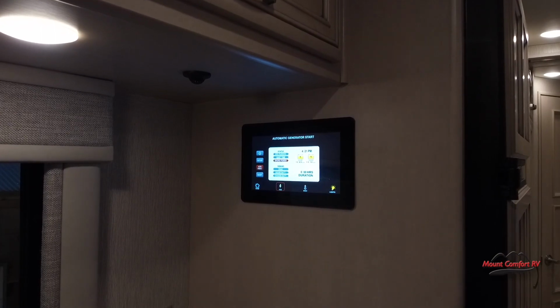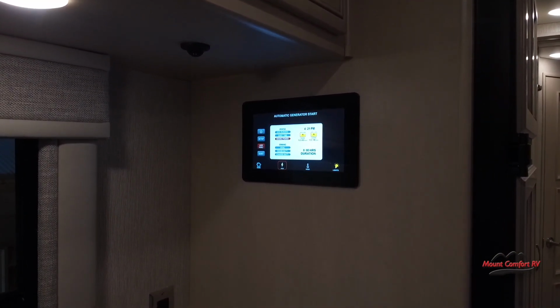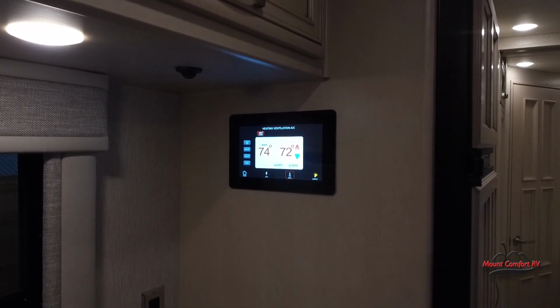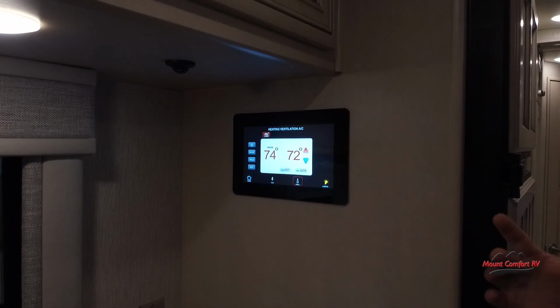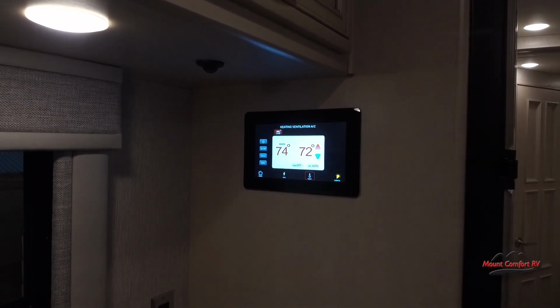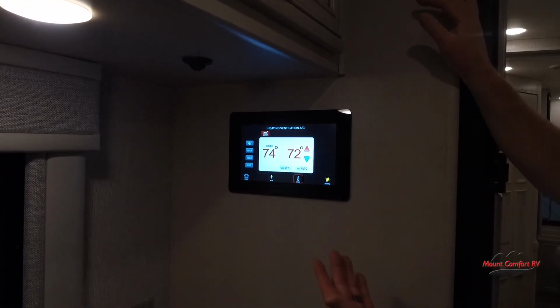Even if the batteries get to a certain level of discharge, you can have it come on and charge them back up. So that's all contained right here on this screen. Then of course HVAC, we want to be able to control our air conditioner and our furnace. This has a roof mounted ducted air conditioner on top and a furnace that has heat vents located in different places down low, so warm air rises, cold air falls. And then it's all touch screen right here, could not be easier.